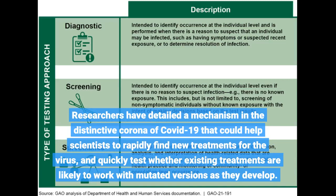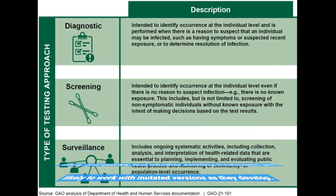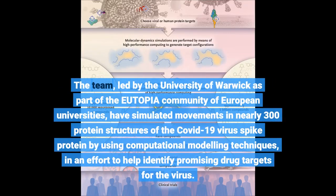Researchers have detailed a mechanism in the distinctive corona of COVID-19 that could help scientists to rapidly find new treatments for the virus, and quickly test whether existing treatments are likely to work with mutated versions as they develop. The team, led by the University of Warwick as part of the EUTOPIA community of European universities, have simulated movements in nearly 300 protein structures of the COVID-19 virus spike protein by using computational modeling techniques, in an effort to help identify promising drug targets.